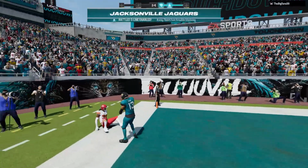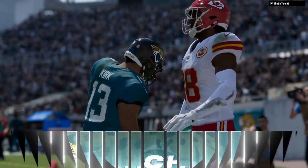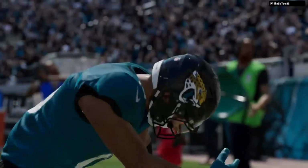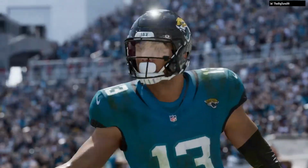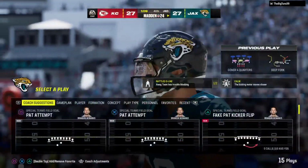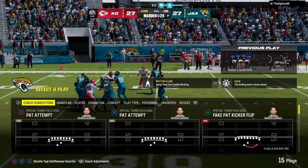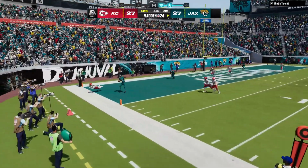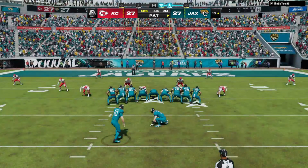And that is caught. Touchdown, Jacksonville. Christian Kirk on the receiving end of that touchdown pass from Trevor Lawrence. And the Jaguars are an extra point away from taking the lead here in the fourth. Now they can boot it through on the always important extra point, and then their defense has to hold up their end of the bargain.